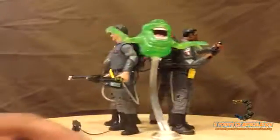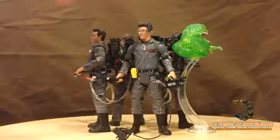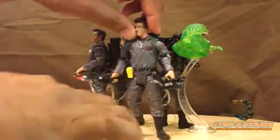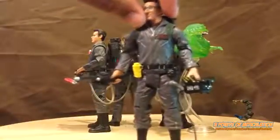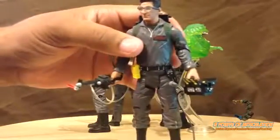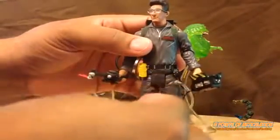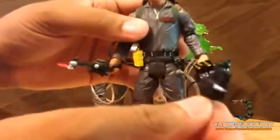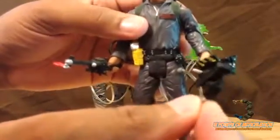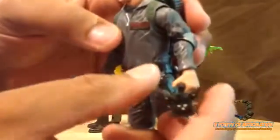And then I guess we'll go to Egon. All right. Since he has a trap. And this is interesting. He's the only one who comes with the trap out of this entire pack, which I guess makes sense because most of the time in the movie he's the only one stepping on it. Which is cool because there is actually the pedal for the trap, connected to it with a softer piece of plastic for the wire, and then the trap doors actually do open and close.